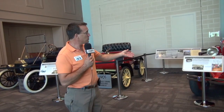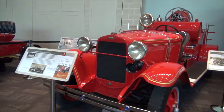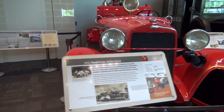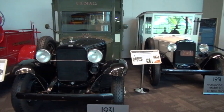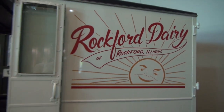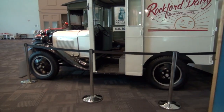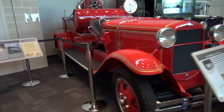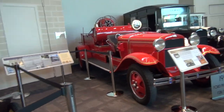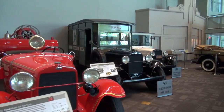We've got a 1931 Model AA fire truck, which runs and drives. You have a mail delivery truck, a milk truck that's designed to be driven from a standing position. These vehicles, you know, they just weren't saved. So they're quite rare.